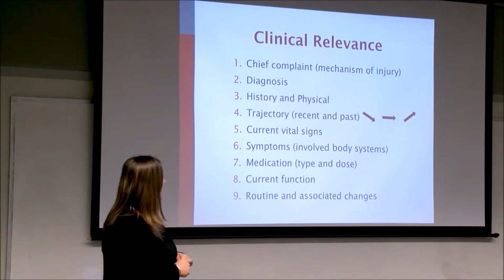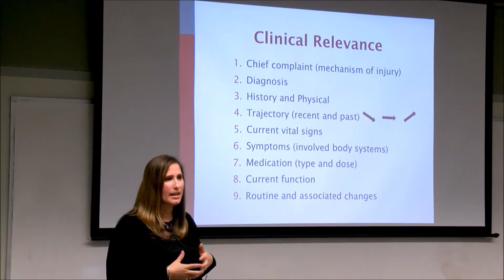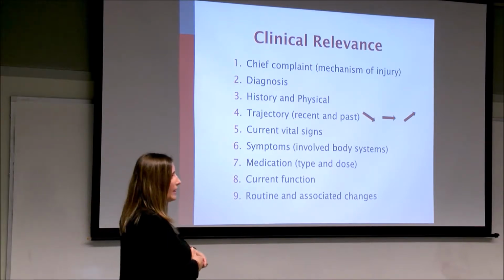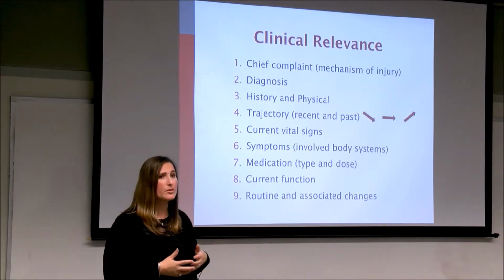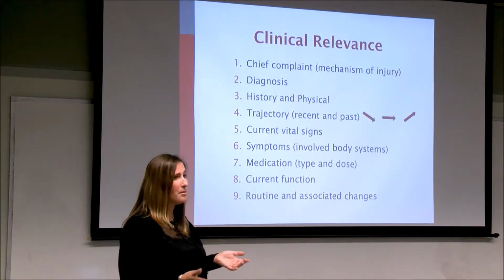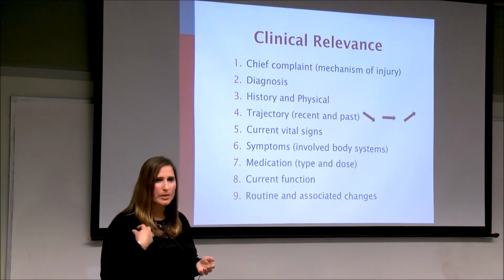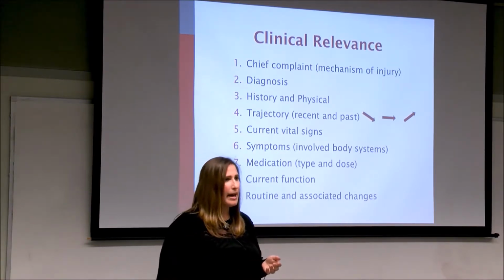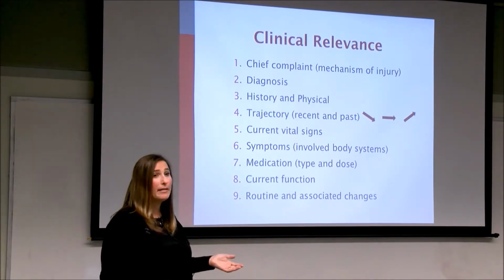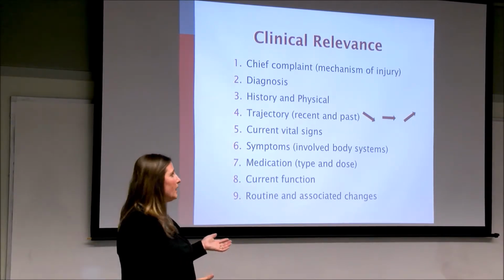So clinical relevance, these are some of the things that we consider as clinicians important information, okay? So what is the patient's chief complaint, or what is their mechanism of injury? So take a fall in an older adult. What is their chief complaint? Well, it might be a fall, but it might also now be that my shoulder is hurting really bad, or my right leg is sore and I can't walk very well, or I seem off balance since I fell. What is their chief concern after falling?